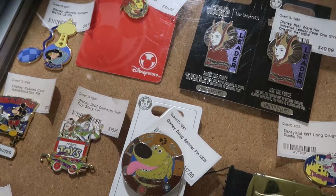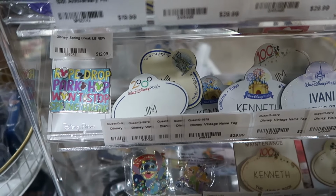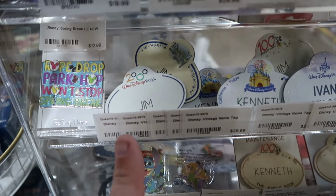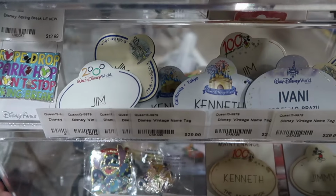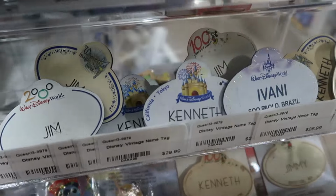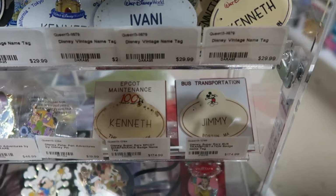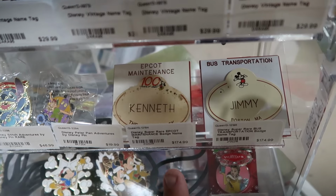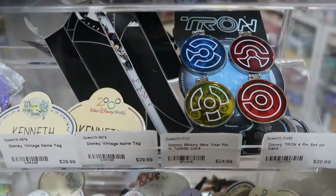And then down here they have a Disney Doug spinner pin. It does look like you can even purchase some of the cast member badges here as well. They have a lot from the year 2000. This one's Walt Disney World. Cast member's name was Jim. They even have this one that says Tokyo, California, Paris. They have Kenneth. All the way down here they have another one from 2000 with Kenneth. This is 100 Years of Magic. That's cool. The Jungle Book, it says right underneath. Yeah, they got some cool things inside of these cabinets.